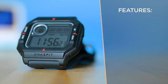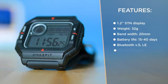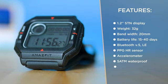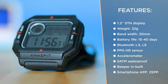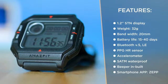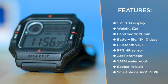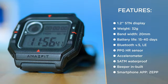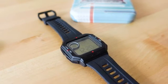1.2-inch STN non-touch screen, only 32 grams weight, 20mm wrist bandwidth, close to 30-day battery life, Bluetooth 5 BLE, accelerometer, PPG heart rate sensor, 5 atmosphere waterproof, backlight, and supported by the Zap app for iOS and Android. Sounds about right. Oh, and a very old-school but surprisingly handy beeper.